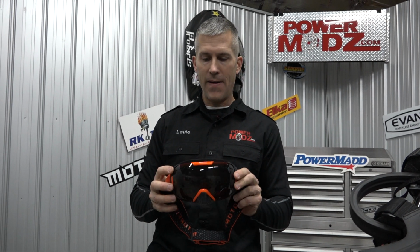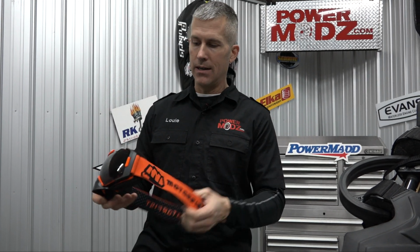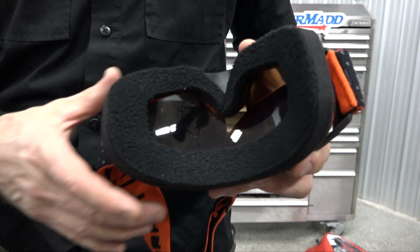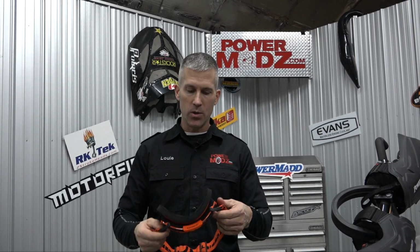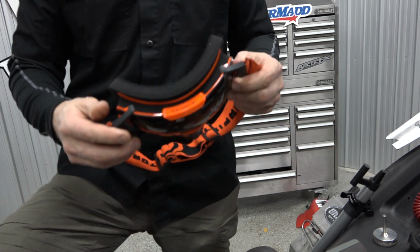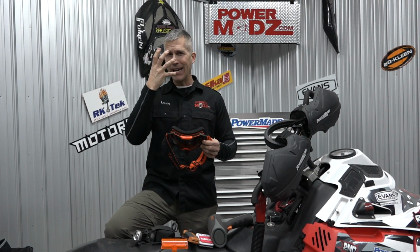For a long time, I've been looking for good goggles, and I have found various goggles in the past that do a good job, but Motorfist really nailed it with these ones. The reason I like them so much, number one, it's got this extremely wide pad that goes around here. So it pretty much guarantees a solid, tight fit around your whole face when you're out snowmobiling, especially when you're running with those snowcross style helmets.